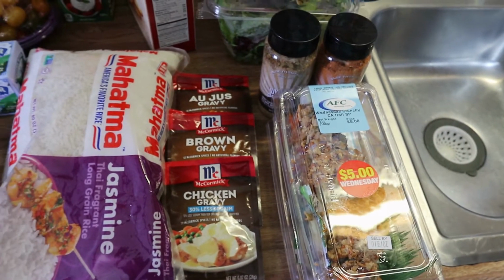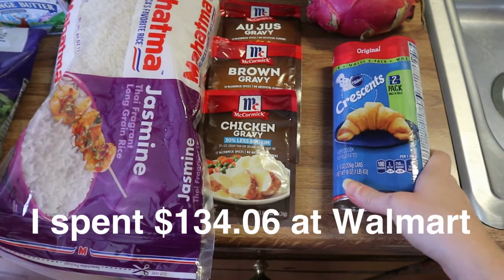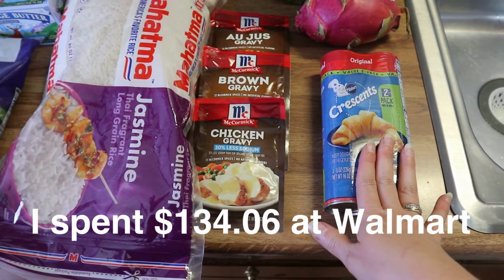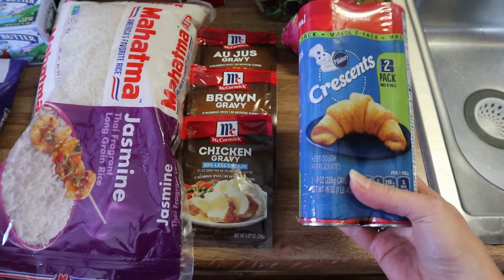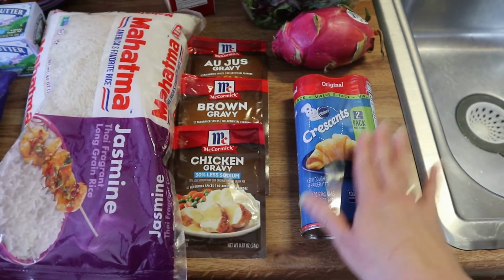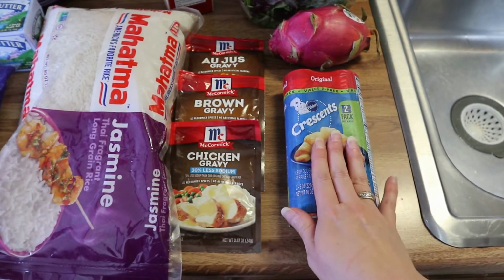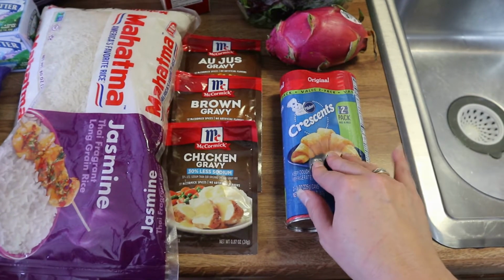So we're going to go ahead and move on to a Walmart. Okay, so I picked up some crescent rolls. I was wanting to get the puff pastry, but they did not have any. So I just got the crescents. I can just pinch them together for what I'm going to do with that. I've got some brie and fig jam in the refrigerator that I'm going to make a nice appetizer with for that.